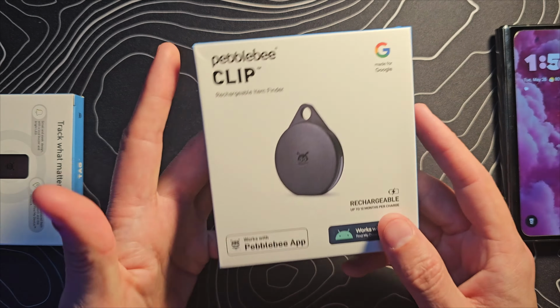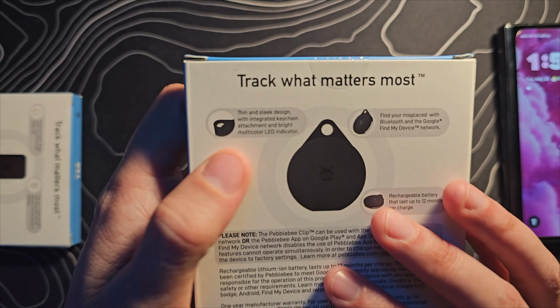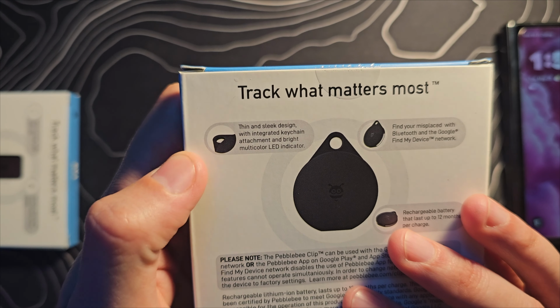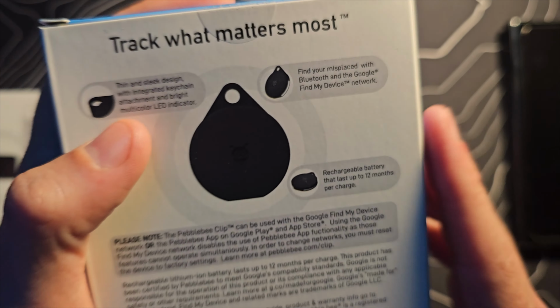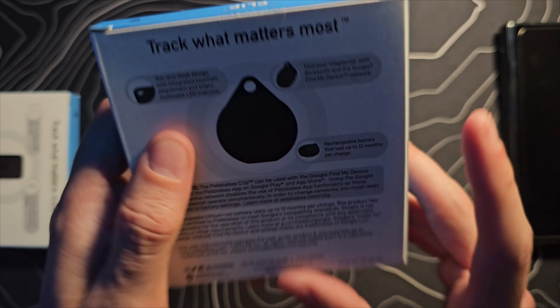We'll slide that aside and we'll take a look at the Pebblebee clip because it's the one I'm going to be setting up first. Thin and sleek design, integrated keychain, bright multicolor LED. That's cool. I think there's a typo here. Find your misplaced items with Bluetooth and the Google Find My Device network. 12 months on a charge, and it's rechargeable. Those are both really, really good things.